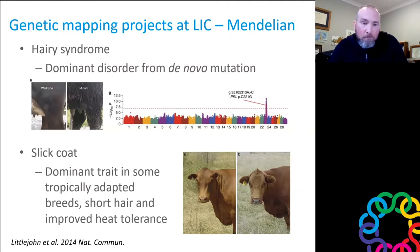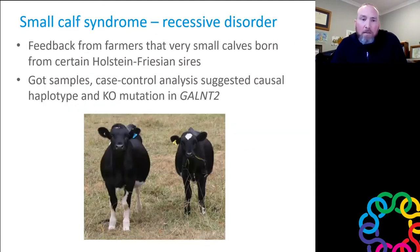We applied methods to identify the slick mutation. This is a variant that's not a disease variant, but rather defines a slick coat trait that gives animals improved heat tolerance and is characteristic of a handful of breeds that are farmed in the tropics. So those are Mendelian examples. And this is another Mendelian example.